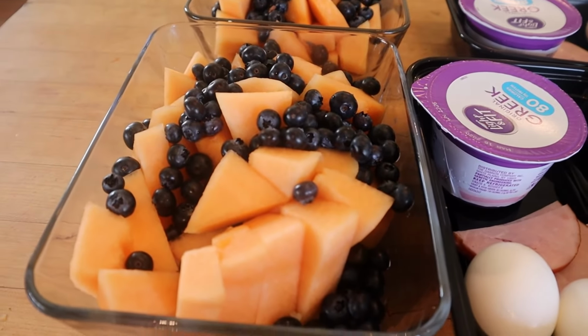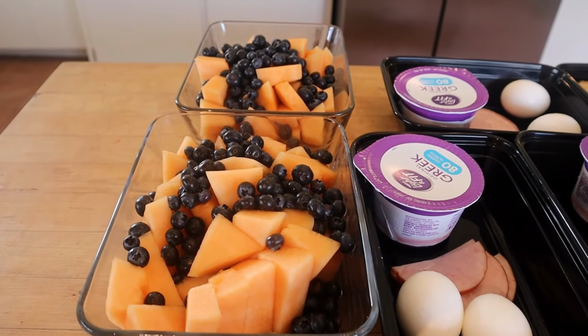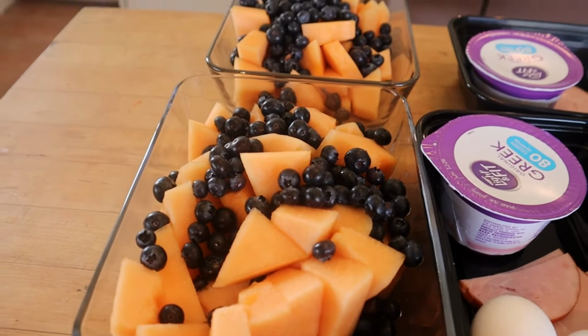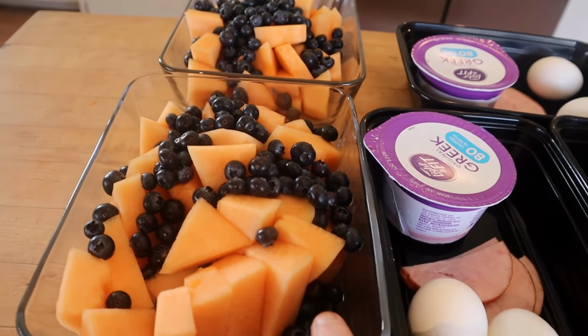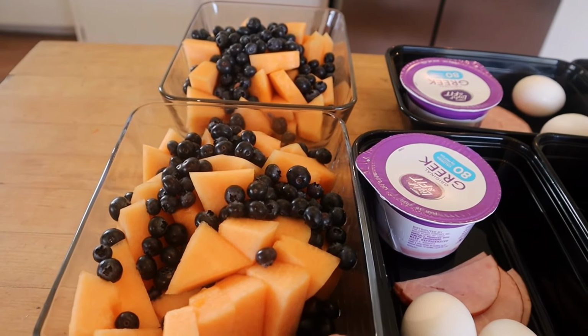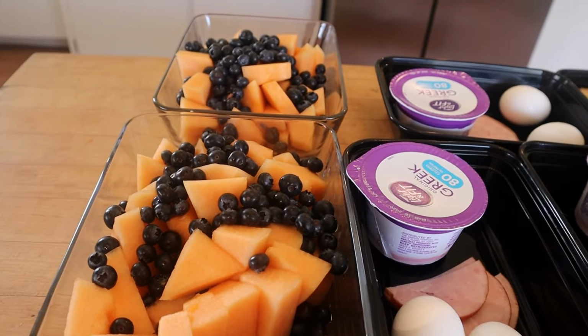Okay, so for snacks this week, I didn't get my pudding out. I have the sugar-free chocolate pudding that I have at nighttime. So I have cantaloupe and blueberries. Somebody had asked me if the blueberries stay good. You know what? It's hit or miss. Sometimes the blueberries are good, and then sometimes they only last a couple days, and then they're kind of mush.